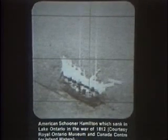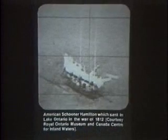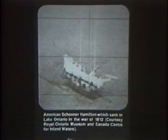You can see here that the shadow is white, which is the opposite of light. Using acoustic energy, the shadows are white, and the actual ship itself is the dark image that we see on the screen there. That's a ship that was found in the Great Lakes, and that's a nice example of how side-scan sonar works.